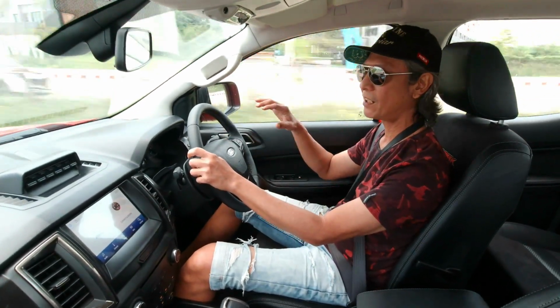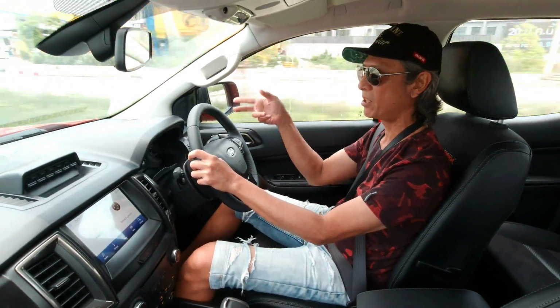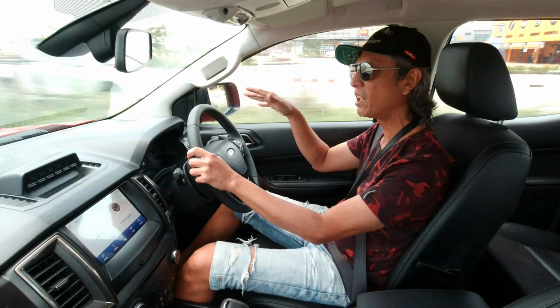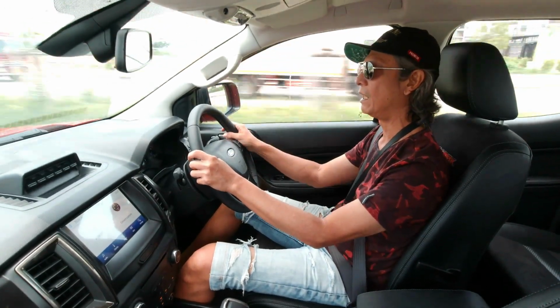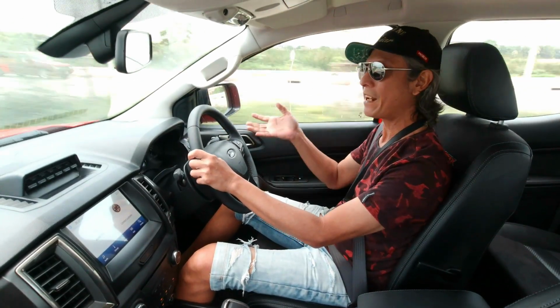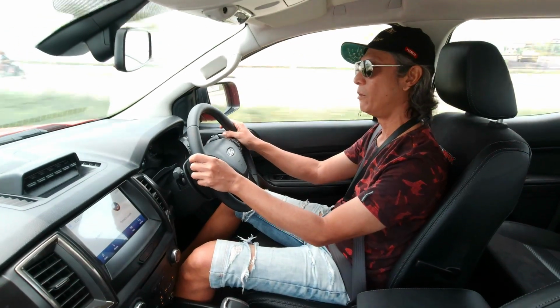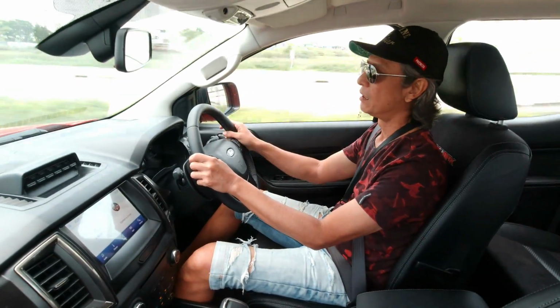The shocks are better at handling all these bumps. For example, this road I'm driving on is a bit jiggly, but it's absorbing the jiggles pretty well, and it feels like an upmarket pickup. It is an upmarket pickup, and this is why the ride quality is really up there.